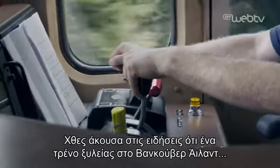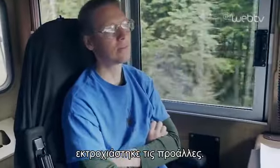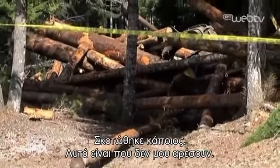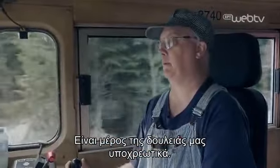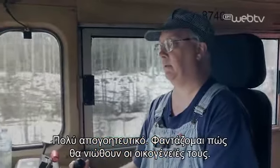I was listening to the news last night. The logging railway on Vancouver Island had a derailment there the other day. Apparently the third person has died now. That's the part of the job I don't like. It's the part of the job we have to deal with. It's quite a sobering thing to happen. I imagine their families are feeling it.